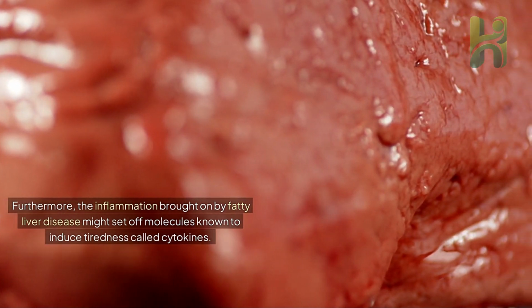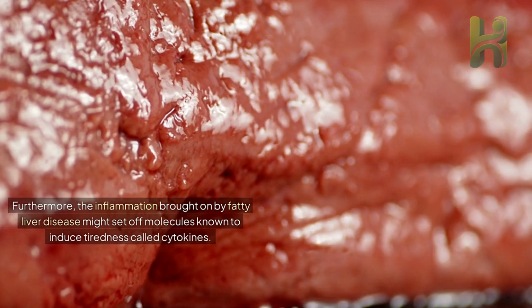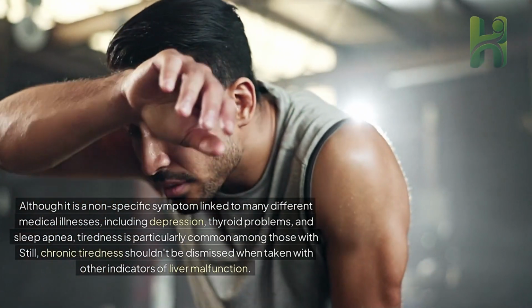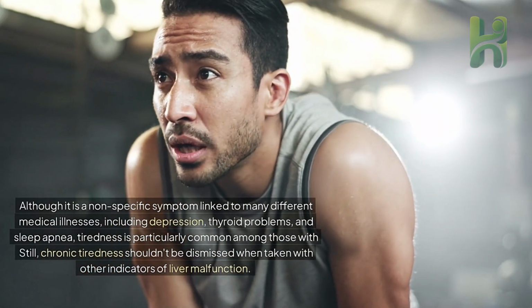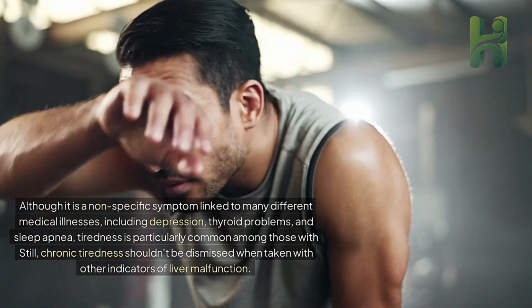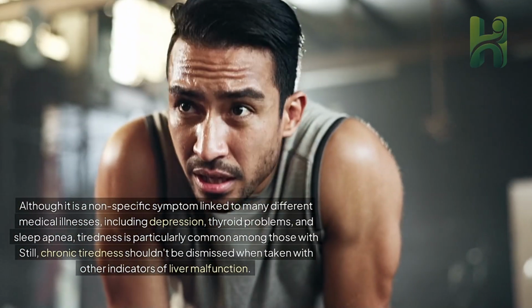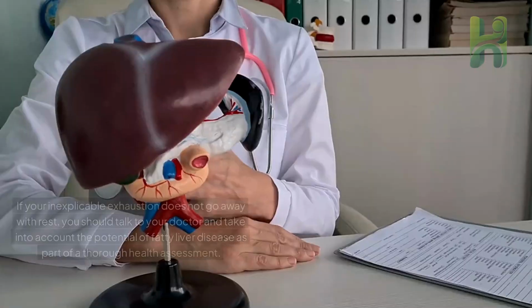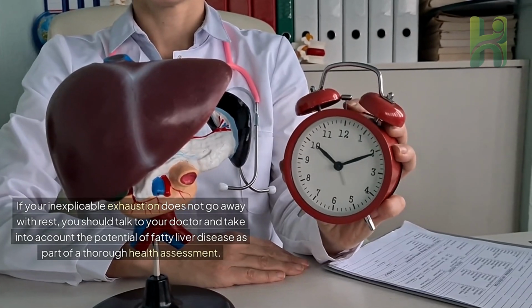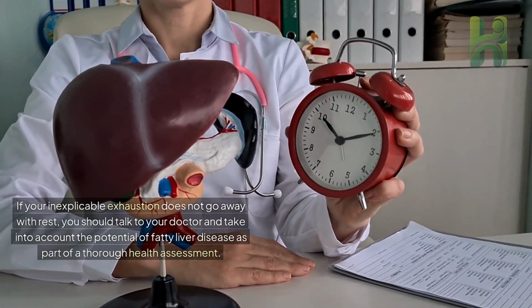Furthermore, the inflammation brought on by fatty liver disease might set off molecules known to induce tiredness, called cytokines. Although it is a non-specific symptom linked to many different medical illnesses, including depression, thyroid problems, and sleep apnea, tiredness is particularly common among those with it. Chronic tiredness shouldn't be dismissed when taken with other indicators of liver malfunction. If your inexplicable exhaustion does not go away with rest, you should talk to your doctor and take into account the potential of fatty liver disease as part of a thorough health assessment.